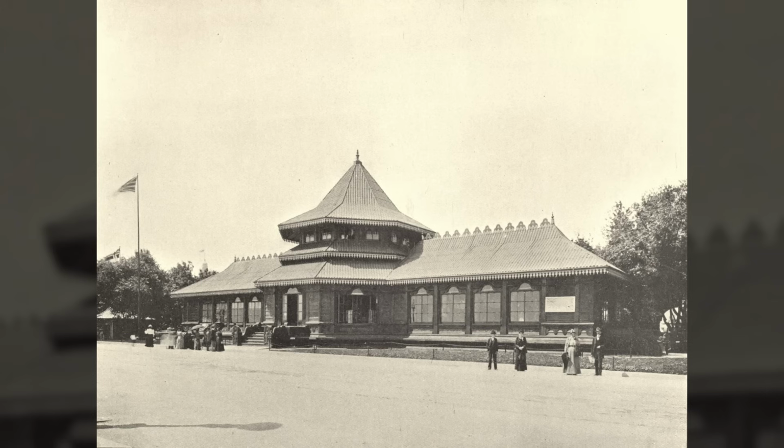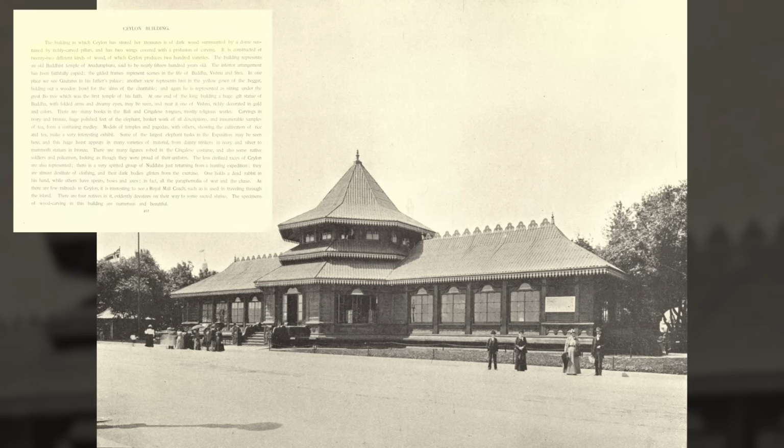We have a quick note here of some materials. The building in which Ceylon has stored her treasures is of dark wood, surmounted by a dome sustained by richly carved pillars, and has two wings covered with a profusion of carving. It is constructed of 22 different kinds of wood, of which Ceylon produces 200 varieties.